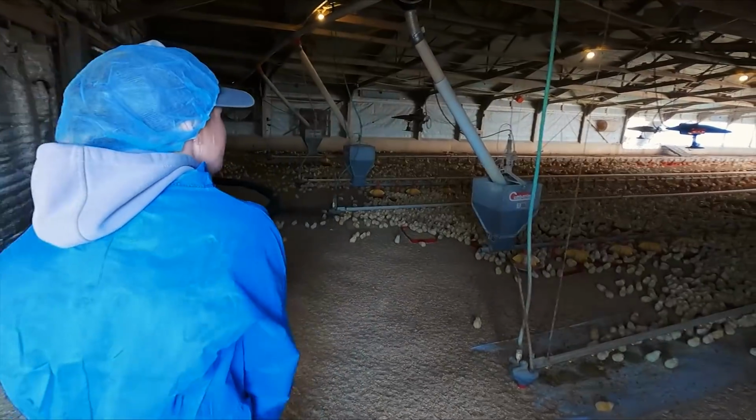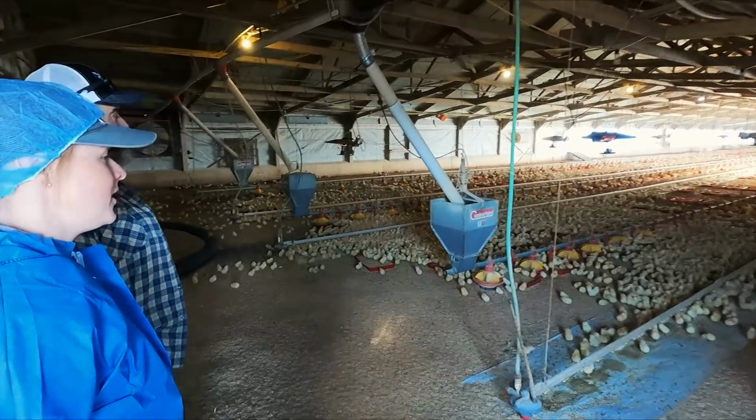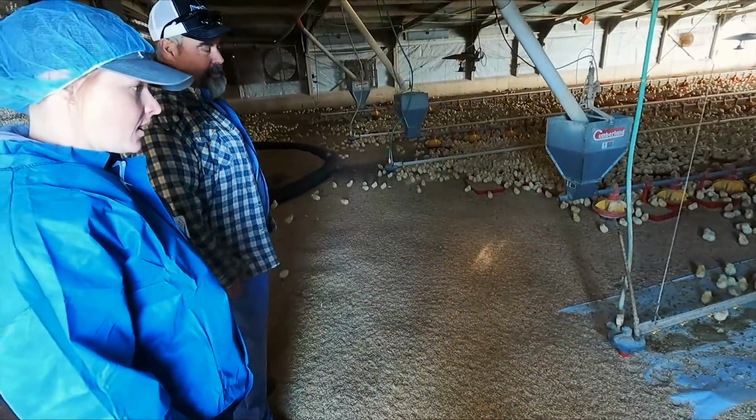Okay, I don't want to step on you. Oh, it's so warm in here. Wow. They're all chirping and happy. What's on the ground here? These are rice hulls.